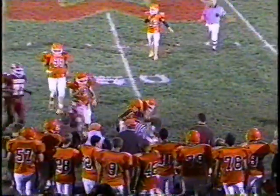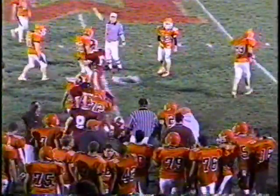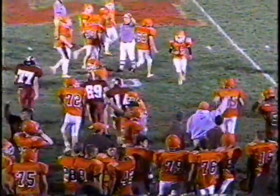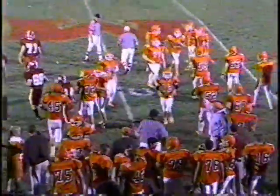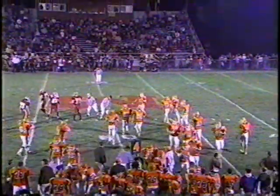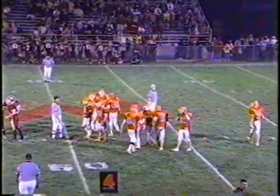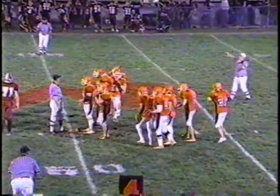9:04 to play in the game. Pitch out comes this side to Gabriel. Ball loose. And Gabriel's taken down back at midfield. Loss of about 6. And we'll probably see the first unit come on to punt the ball. Buckeyes will punt it away. 4th down and 20. David Jolly will punt.